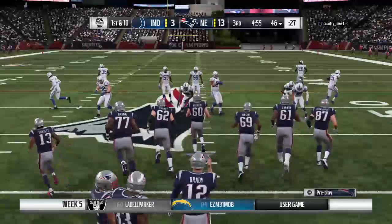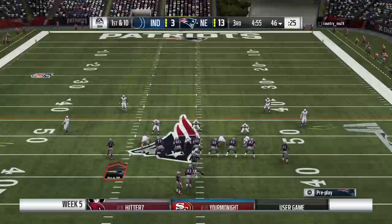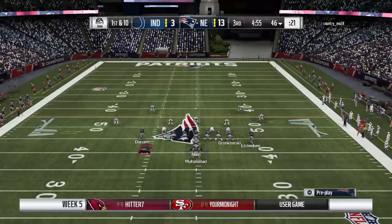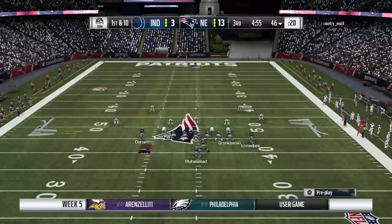They've got good starting field position as they come up here 1st and 10. 31. Reset. 380. Go.